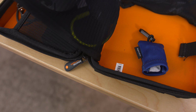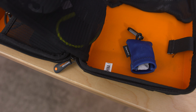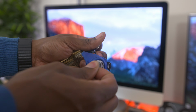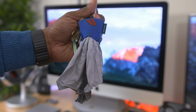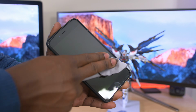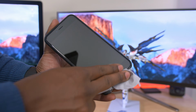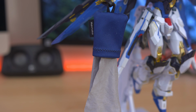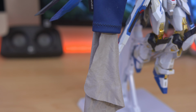And the last piece to the tech survival kit is this travel-ready microfiber cloth. If you know me, you shouldn't be surprised. Now this can go on a keychain, which I personally think is an awesome place to put this, or you can keep it in the survival kit. There are plenty of times where I've needed to clean a screen, and by simply having my keys or the survival kit with me, I've been able to do it. Microfiber cloth junkies like me will love having this around, trust me.